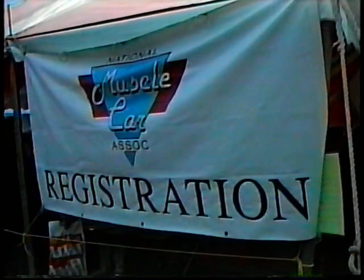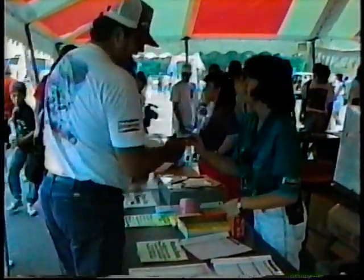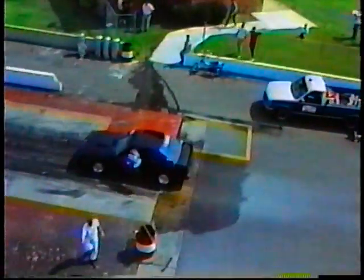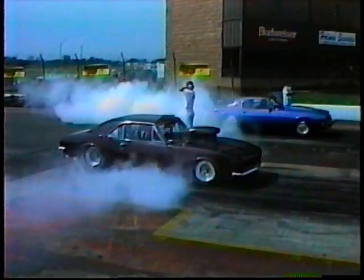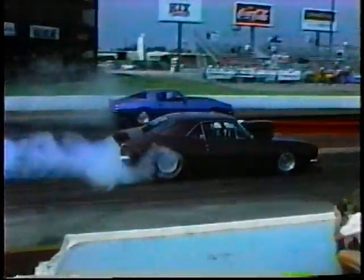NMCA's unique heads-up racing program is made up of 7 eliminators based on or derived from the classic muscle cars of the 60s and 70s and the new generation EFI cars of the 80s. All the cars must have been designed and made in America, and with the exception of nostalgia super stock, must have full exhaust systems. Starting with pure stock, each class gets progressively more modified.